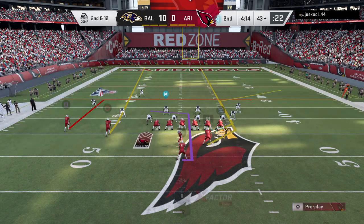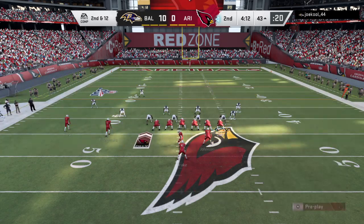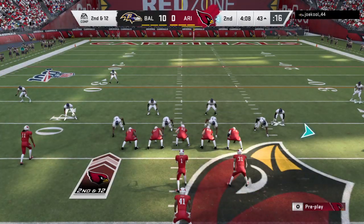At the 43-yard line. 36 to Mike. Hey, come on now. Mike, 36.